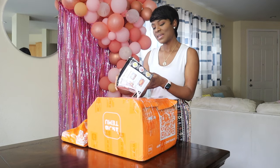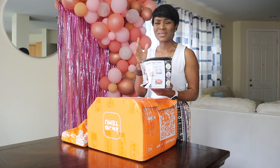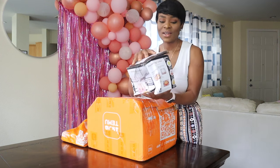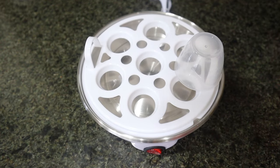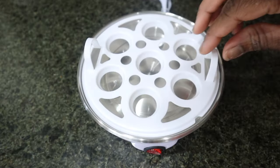So this is an electric egg cooker. I had this before. I had this until it got broken, and I kept thinking I was going to replace it, but I never did. So I saw it there on the app, and of course I added it to my cart. If you don't have an electric egg cooker in your kitchen, it is one gadget that you need to have, okay? This saves you time and money, of course.